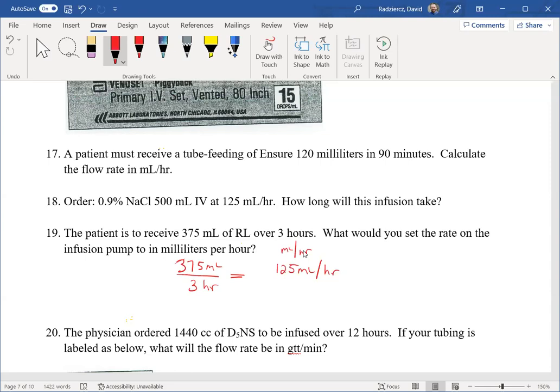Where this can start to create some challenges is sometimes it'll say the patient is to receive, let's say, 400 milligrams in 375 milliliters of Ringer's lactate over 3 hours. Okay. When we're talking about flow rate, all we care about is milliliters per hour, or volume over time. We don't care about the strength of the medication.